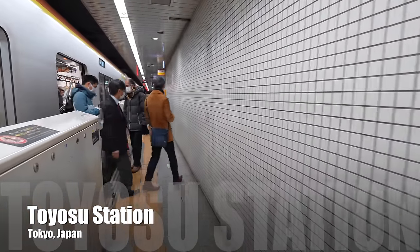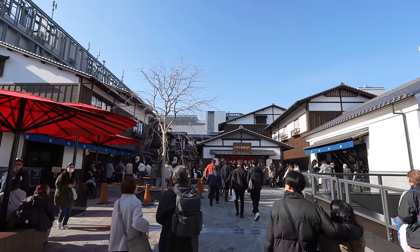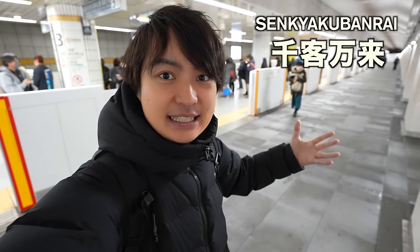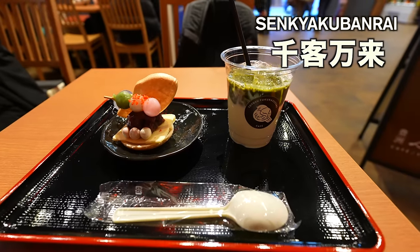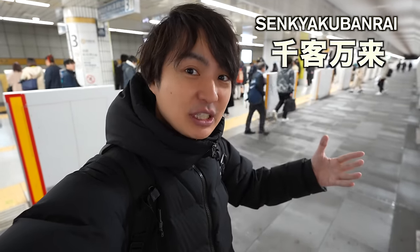Today, we are at Toyosu Station. So today, we are heading to the Toyosu Fish Market new tourist spot called Senkyakubanrai. There are so many fish shops and also sushi places. It's my very first time. It just opened February 2024.